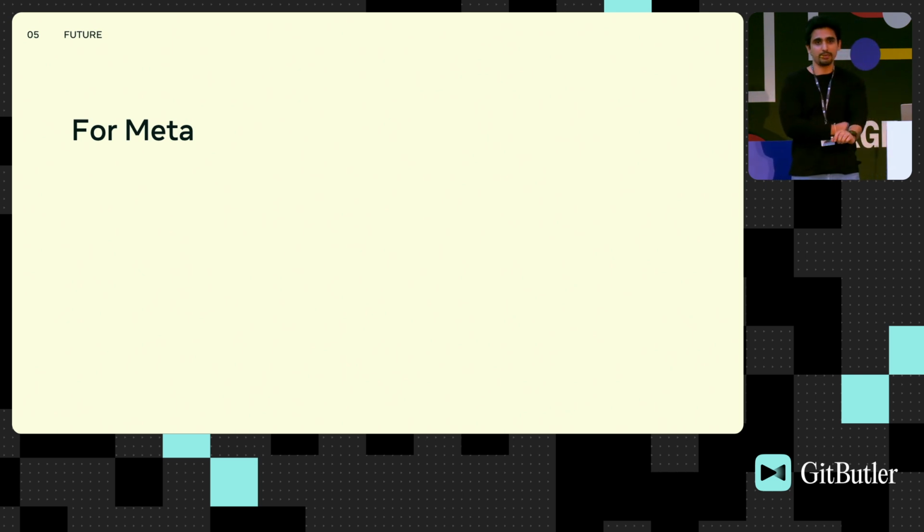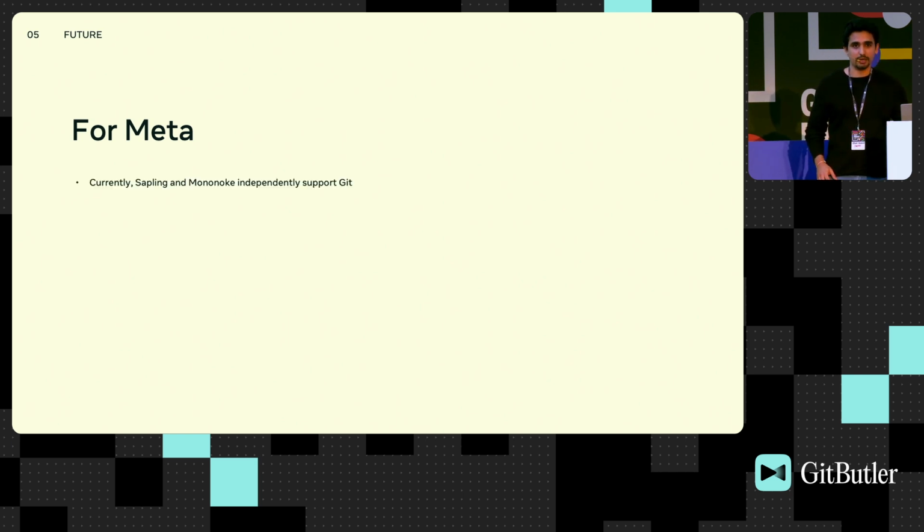The story of Git at Meta has been an interesting one. We have come a long way from mostly ignoring Git to making Git a first-class citizen of our source control systems. Today, Git users at Meta can either use Sapling with a standard Git server, or they can use a standard Git client with Mononoke server, and either way get a better experience. However, we want to go a step further.